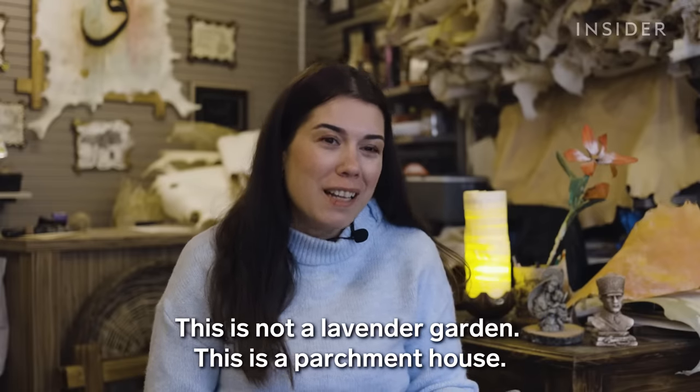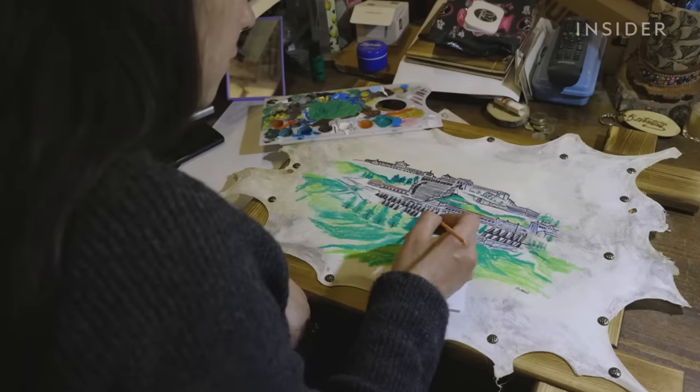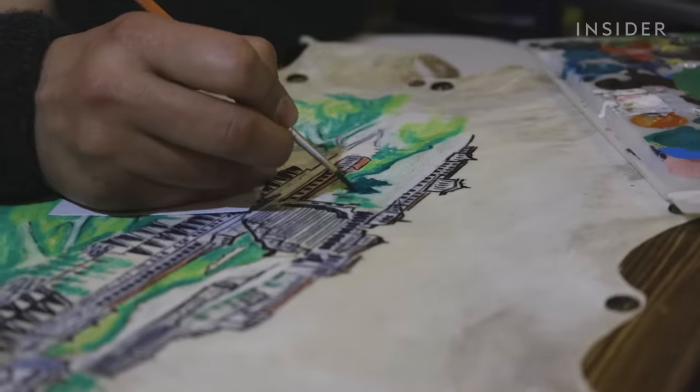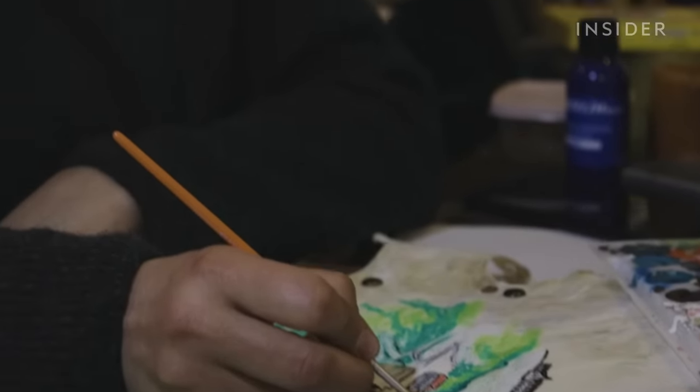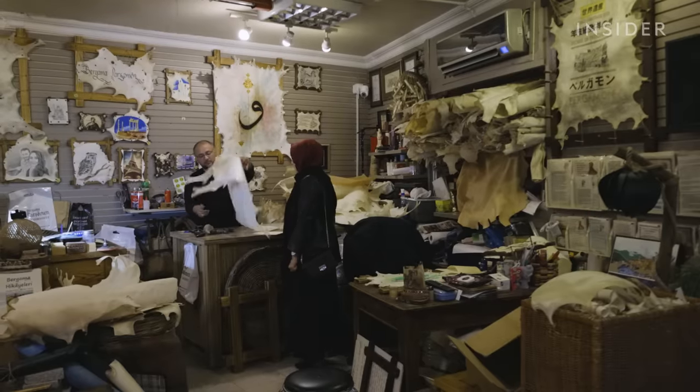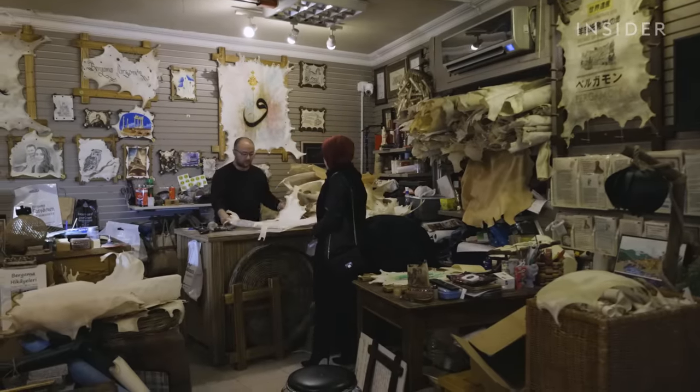Burası parşömen evi. Other than that, Meltem says business is going well. They work with government agencies that still use parchment paper for official records. And they ship it to customers all over the world. But their main clients live in the city.